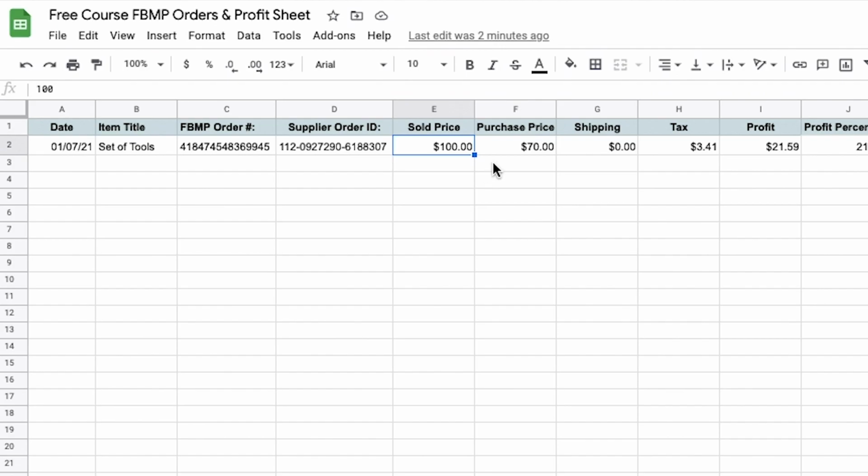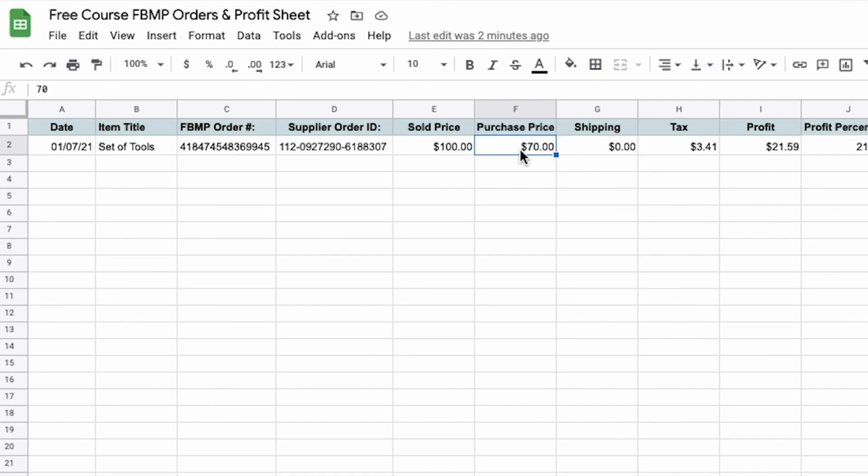Purchase price is the price that you actually paid to your supplier for the item. This again might be different from the previous spreadsheet because your supplier might have changed the prices. Amazon does this all the time, so you always want to make sure that you record how much you paid for an item. Next up is shipping, if you paid any shipping. Next up is sales tax, if you paid any sales tax, if you're not tax exempt with your supplier.